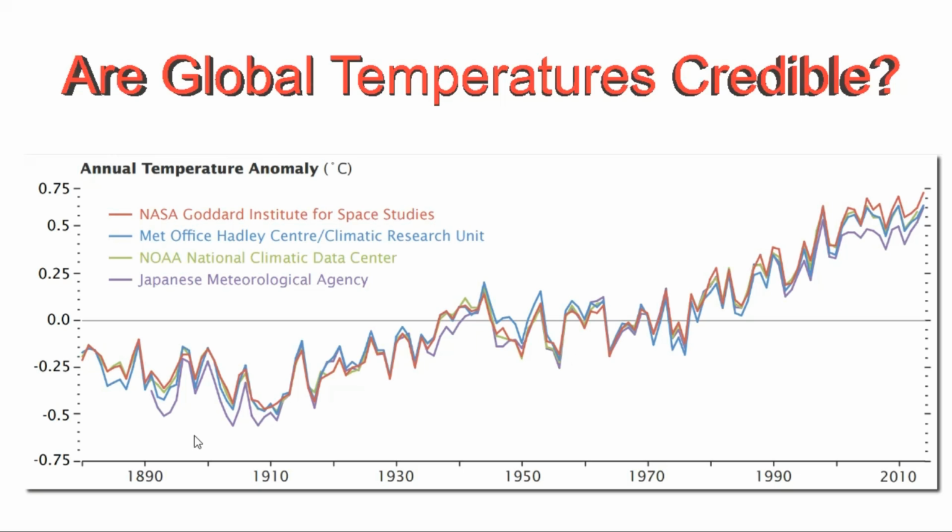What the data in the graph shows is global temperature anomalies back to the year 1880, and you can see that all four data sets are in very close agreement from 1880 to the present. So we have four independent data sets from all over the world in very close agreement. The idea that NASA is trying to convey is that these records are very accurate and precise. Let's take a look at that and see if that claim is true.